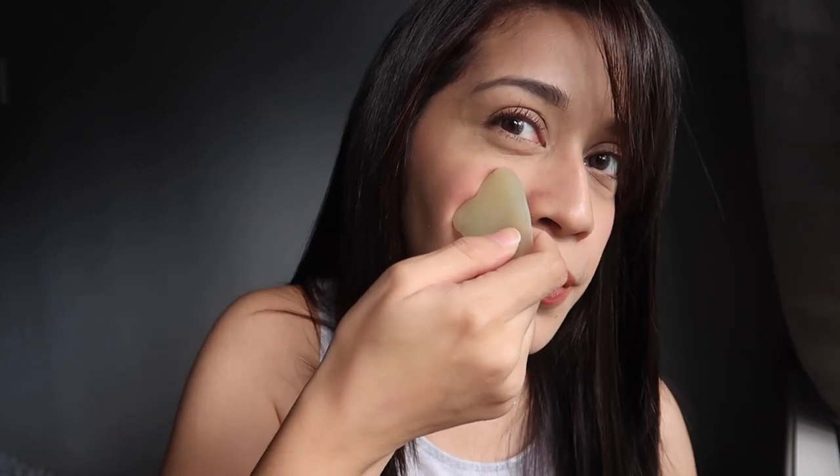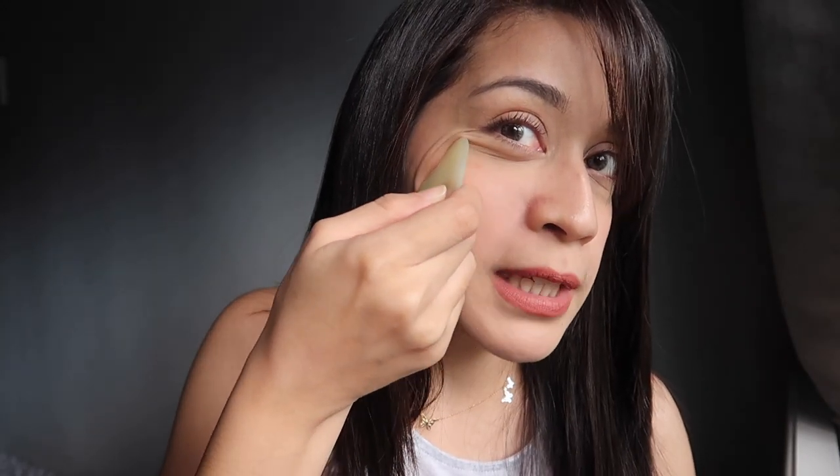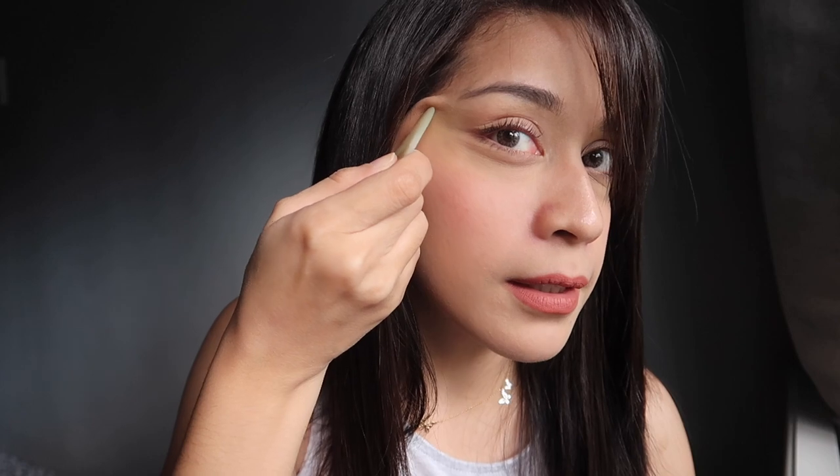See? As you can see, oh, yung tool, pinupush niya yung skin ko upward. Yan. This is what I love about the Gua Sha tool kasi you feel that you are lifting your skin upward. Don't put a lot of pressure kasi you need to still be gentle, especially under your eyes. Pero if you want that, ay, namula tuloy yung cheek ko. Uy, pakalmahin na natin siya. Unlike the face roller, makikita mo.